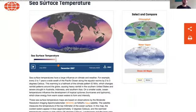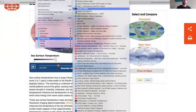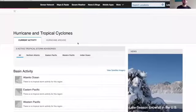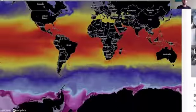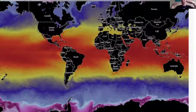So if you look at our current sea surface temperatures here, we can start looking at what type of system we're in right now. So let's get there. And there we go. The big thing we want to look at is what the water is doing off of the west coast of South America, and we can see it's relatively cool. I've seen it colder, but I've also seen it hotter. So we're kind of in that transition between La Nina and El Nino.